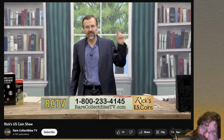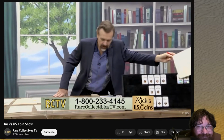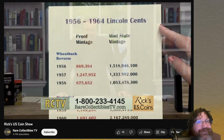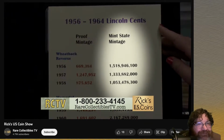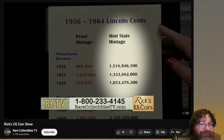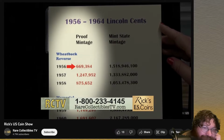62D. And this is a proof coin presentation, folks, on Lincoln Cents. The proof coins were struck in much smaller numbers. All right. Here is a little chart I made showing the total production for 1956, in proof and mint state. The mint state coins were the coins struck for commercial use, for commerce. The coins that we need for our economy to run properly. And you can see in 1956, they struck over 1.5 billion Lincoln Cents for commerce. For proofs, 670,000.